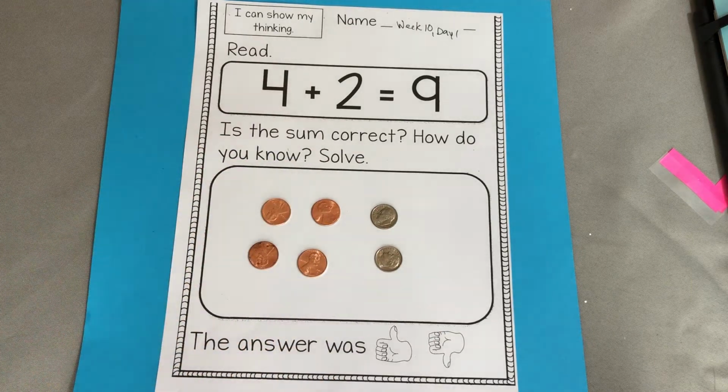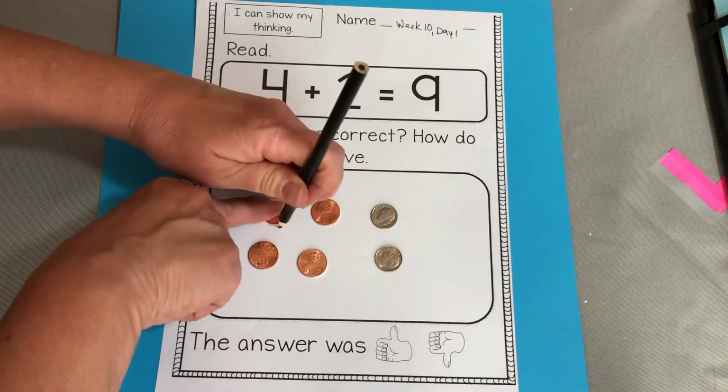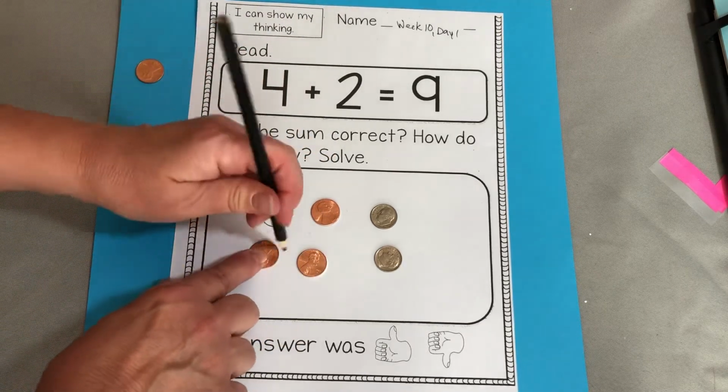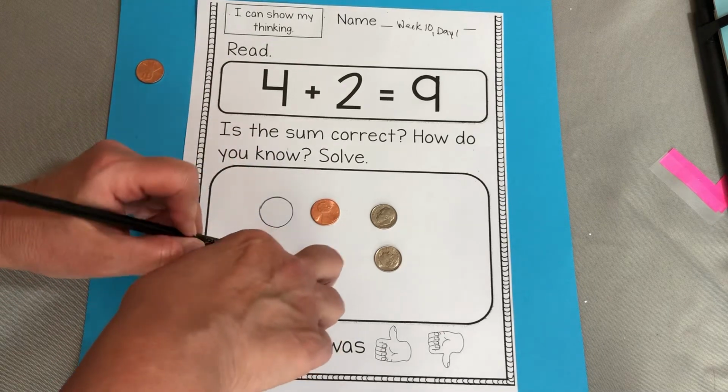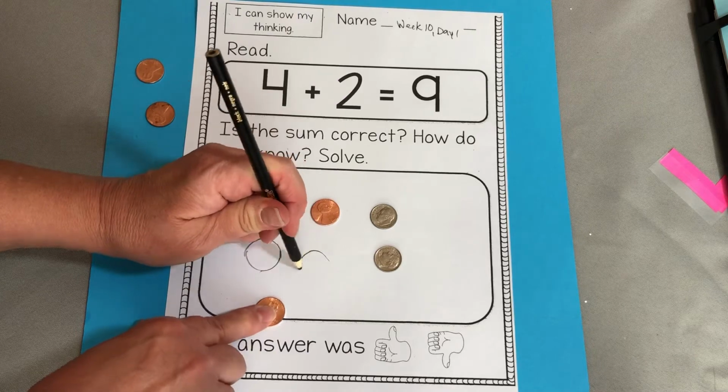And remember, in order to show our work on this part, we need to draw a circle around these. So let's go ahead and do that. Let's draw a circle around each of the pennies. You can trace them and put them aside, or somebody could help you trace them, or you could just draw a circle as you pick it up.